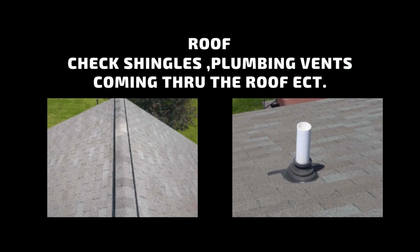One, they'll get up on the roof, they'll walk the roof, take pictures of anything where you have pipes and that coming up through the roof. They'll take pictures around that. They inspect the shingles and everything like that. Now, like I said, we had some concerns in ours.